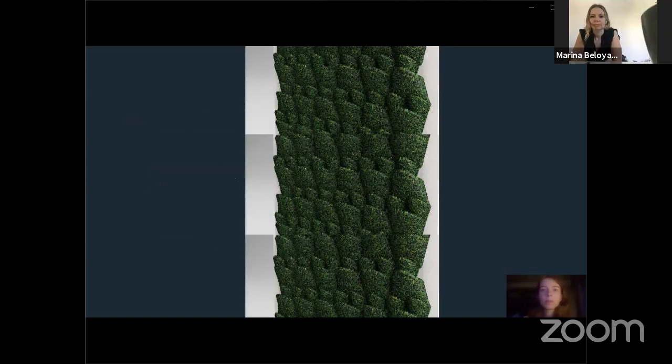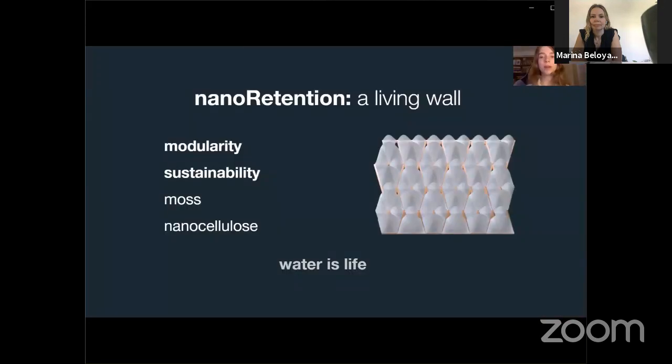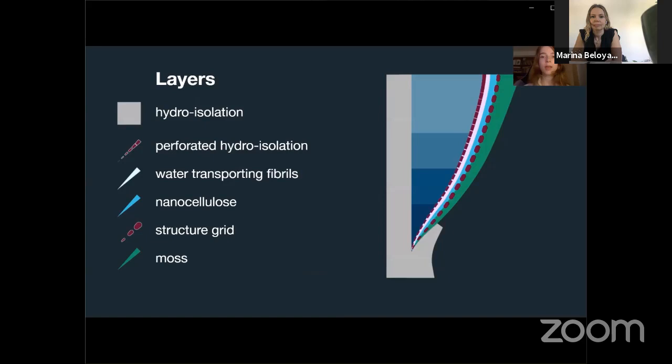This is our vision. Moving organic walls instead of metal and concrete. During this hackathon, we've developed a technology for collecting rainwater on any surface. This system is modular and it is easily adaptable. It has many layers and many functions.